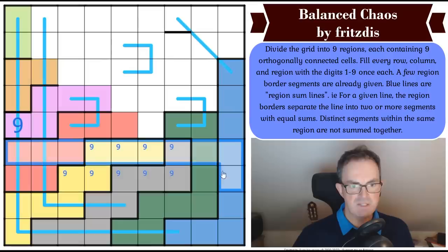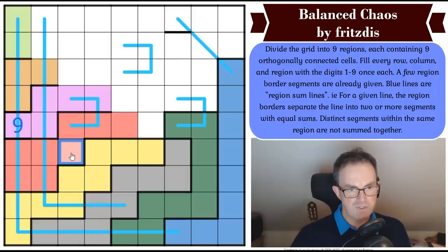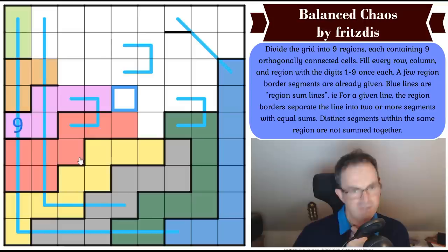If I was to try and make this another 9, that would say that these two rows had 3 9s in them. That would patently break the rules of Sudoku. So actually, that is not a 9. And therefore, the 9 has to be here. That's really amazing. I think that logic is sound.